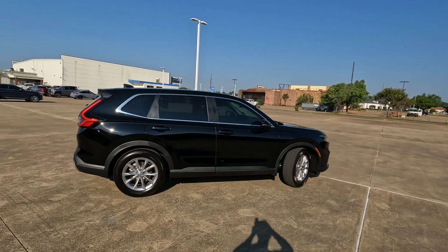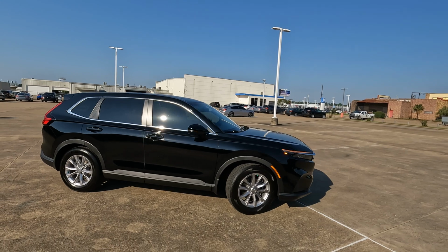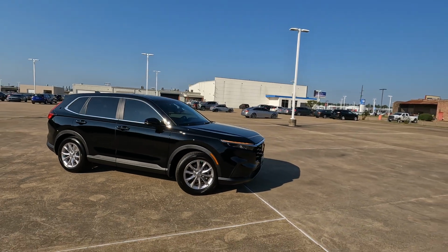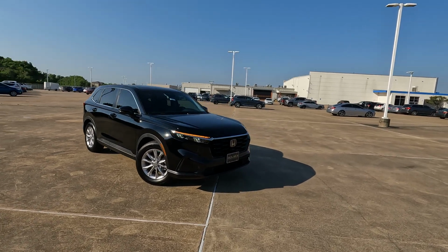Tell me what your thoughts are. If you're going to buy a CR-V, what are the determining factors? What do you want? What do you need? What boxes need to be checked off? Are you going to go hybrid or non-hybrid? I'm always curious to know.